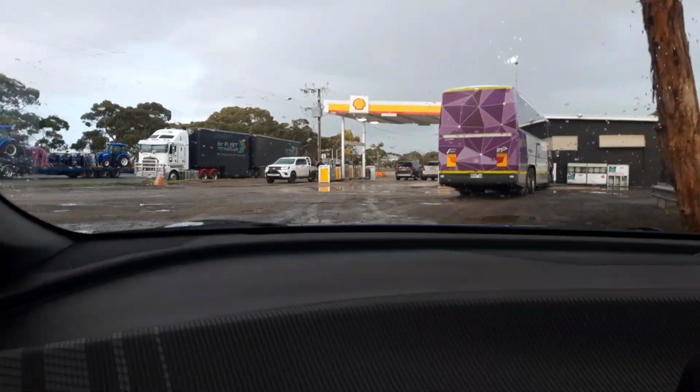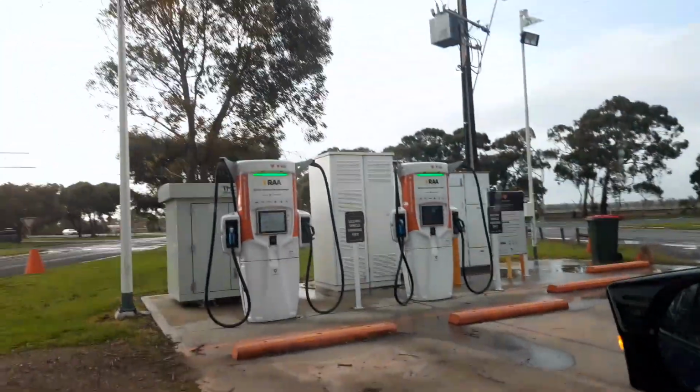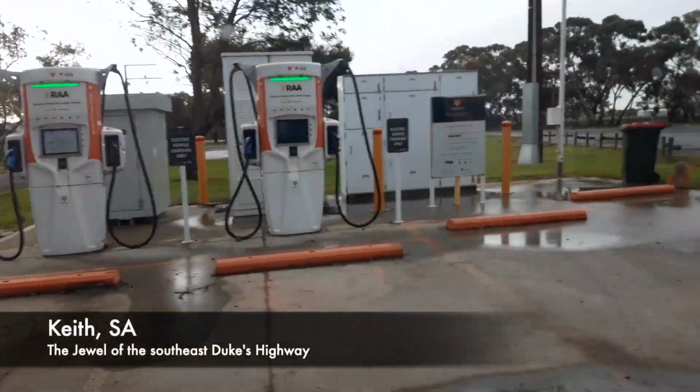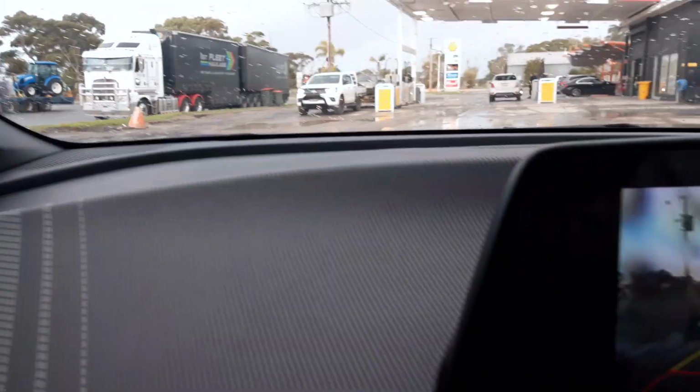All right, we're pulling into our first charging stop in Keith, South Australia. Well, the chargers look to be working. No one's here, so hopefully things will go quickly. We arrived.